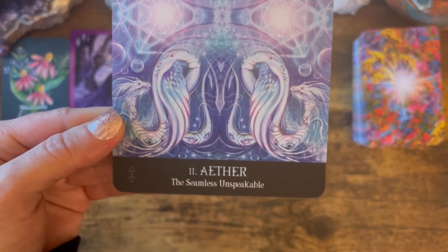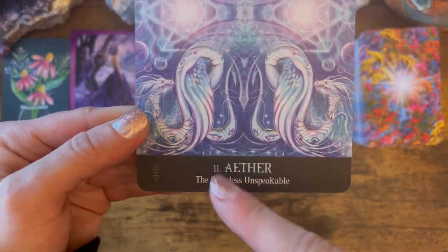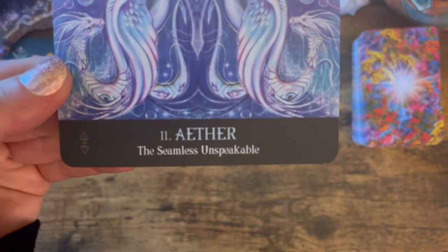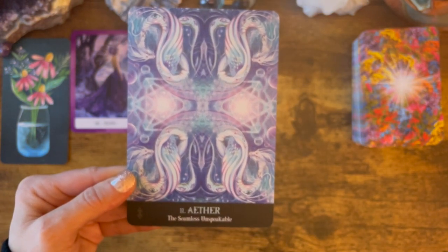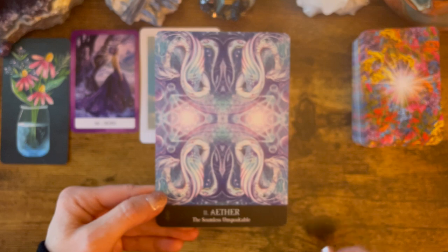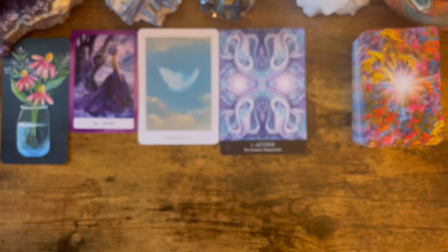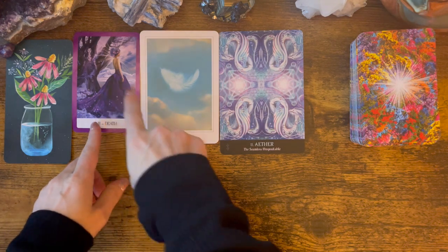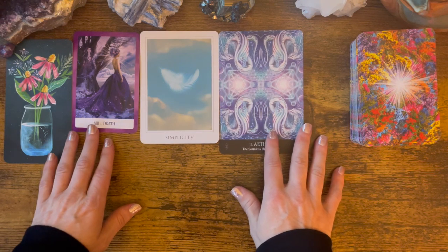It's interesting because I have to keep manually adjusting the autofocus, which is really funny. So this says ether. Aether. Ether. You see that? And the ether has to do with space. So you've got the air and the space element right here. So you're simplifying your life, you're creating more space, and you're creating this fertile ground to begin afresh, begin something new in this year.